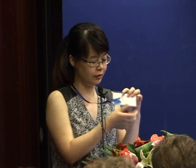And everyone should have a badge, and there is a blue label on the badge. It's important. Please keep it on, because when you enter the campus of Peking University, you need to show this to the guard of the gate. There are several gates. You can enter the campus by showing this one to the guard.